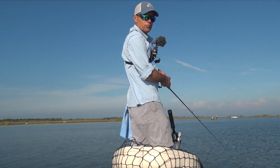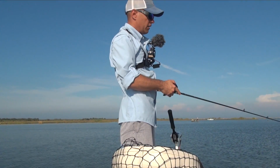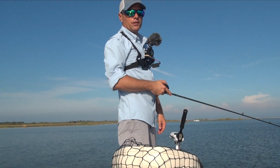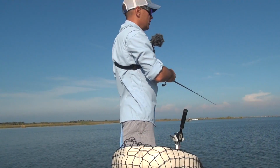So I've gotten several hits today with the bait just sitting still. Water temperature is 80 degrees. You wouldn't think that'd be the case. You think they'd be more aggressive. But you've got to figure out the fish every day, and that's what they're telling me today. So I've really kind of slowed down my presentation.